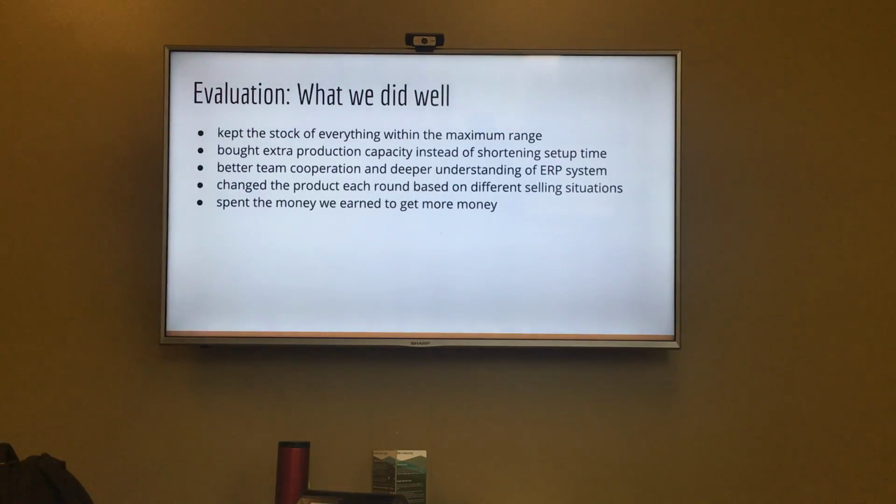So what did we do well? First, we tried to keep the stock of finished goods, raw materials, and packaging within the maximum range in the first few rounds so that we didn't pay extra for buying more warehouse capacity. As a result, we kept running MRP frequently until we changed our plan. Secondly, through calculation, we finally decided to buy extra production capacity instead of shortening setup time, which increased efficiency and saved money. Also, our team cooperation is getting better and better, with more and more tacit understanding and a clear division of labor.